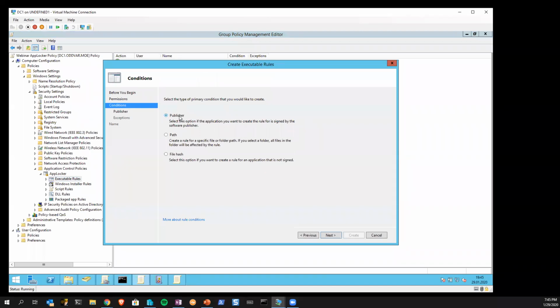So I'm going to choose a publisher. I could choose path, but if you whitelist a path that is writable to a user, that's normally not a good idea because they can just place random files there and execute them. File hash is the next best. The best is publisher, the next best is file hash, and the last resort is a path.